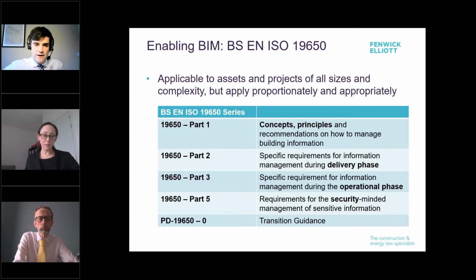So I've set out here the structure of 19650. The first parts were published in 2019. Part 1 sets out the concepts and principles. It's your introduction, it's your primer to information management. And part 2 gives the detail, the particular requirements on how information is to be managed, particularly during the delivery phase. Part 3 was then introduced last year in 2020, and that's managing information during the operational phase. At the same time, Part 5 was introduced, and that's security-minded BIM.